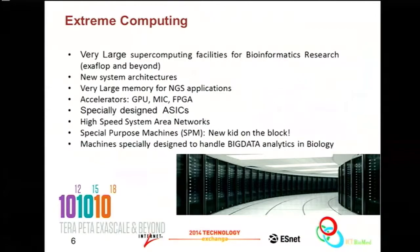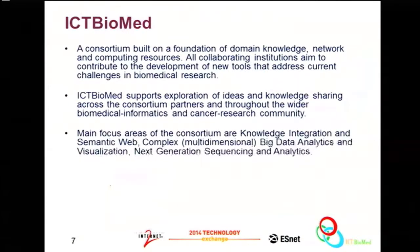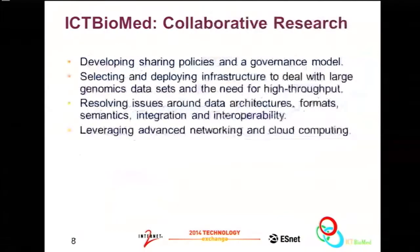Next slide. So obviously, as I said in the last couple of slides, the infrastructure requirements for this kind of data-enabled life sciences are enormous. And that's where we really need consortiums like ICT BioMed. ICT BioMed is a consortium of leading scientists all over the world, from the US, from Sweden, from Poland, from India, etc. We have people who not only believe in technology, but also application users who can design problems which require an enormous amount of computing and network bandwidth. The basic focus areas of the consortium are knowledge integration, semantic web services, complex big data analytics, visualization, next generation sequencing, and analytics. Next slide.